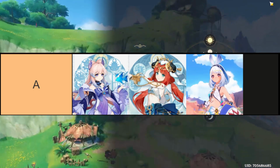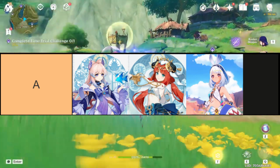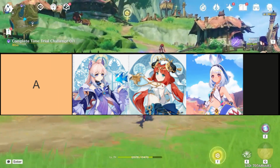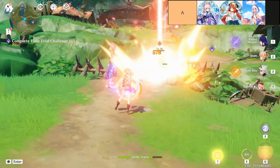The Hydro characters in this tier are, in order from top left to bottom right, Sangonomiya Kokomi, Nilou, and Mualani. Now, let's dive into some A tier characters that can really elevate your gameplay in Genshin Impact.